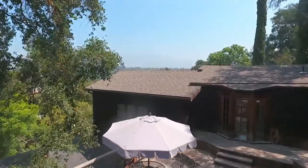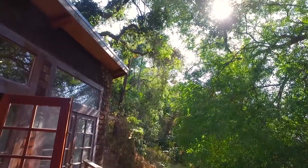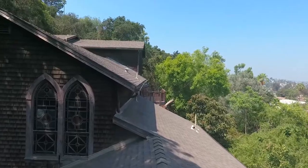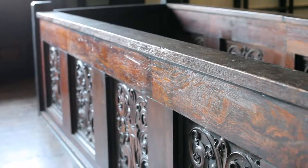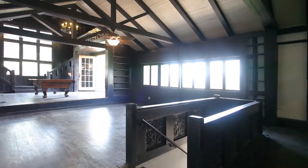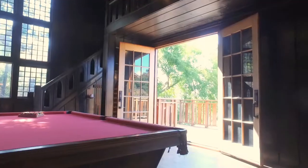Now zoned single-family residential, this approximately 4,000 square foot fusion property sits on a lot in excess of 32,000 square feet. Accented by California Gothic features, this rustic structure resonates with the hallmarks of a formal house of worship that has given way to creative reuse.